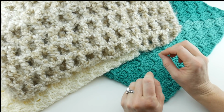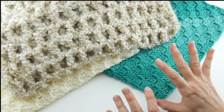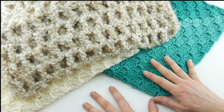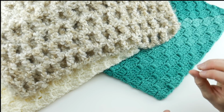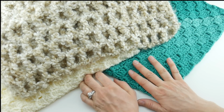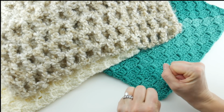Now, if you head on over to the Flux blog, I have a huge roundup on the blog, and the link is down below, of a ton of blanket patterns, all free, all with video, and shawl patterns, all free and with video. You can kind of peruse that area and see if there's anything that you would like to make as well. So check it beforehand, and also check out the blog for some pattern ideas.